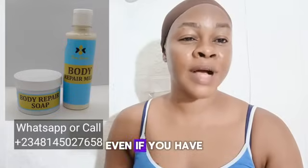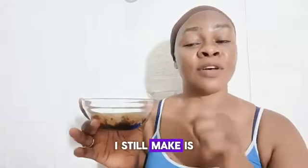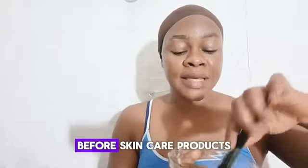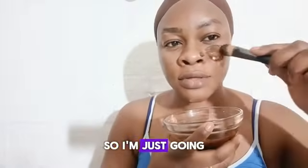Even if you have skincare products, you need to nourish your skin with this. I still make use of these things, because they are the foundation to the skin. Treat your skin first. Before skincare products will start working for you, you need to treat your skin. So I'm just going to apply.